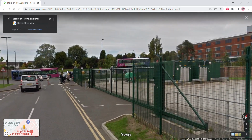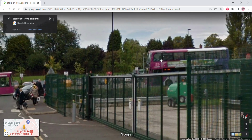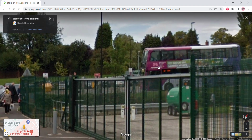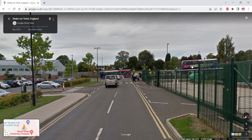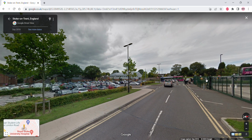If I just zoom back here, you see the two buses here. So these are what the buses look like, the Potteries buses. That's the company that owns these buses, the Potteries. There's a pinky white blue bus, and it will say number 25 here. This is the bus you will need to take if you're going towards Keele University. This is the bus you will need to take if you're going towards Hanley.